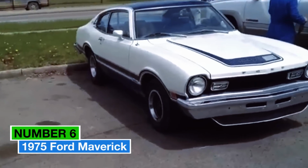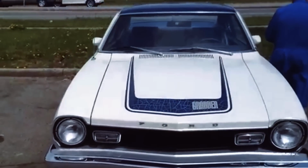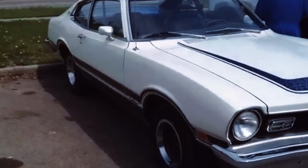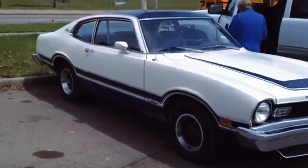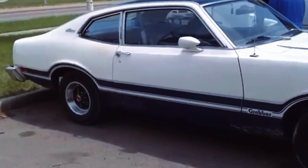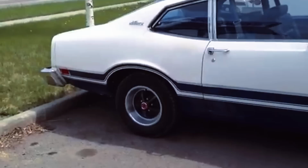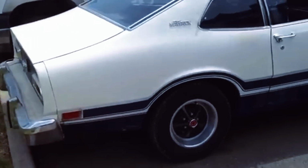Number 6. The Ford Maverick was initially introduced in 1969 as an affordable, compact alternative to the larger sedans in Ford's lineup. However, by 1975, the Maverick's appeal had faded. It became clear that Ford had done little to modernize the model, and it felt increasingly outdated in a competitive market. With bland styling, outdated mechanical components, and a lack of innovation, the Maverick struggled to maintain relevance during the mid-1970s. It also suffered from issues related to build quality and performance, leaving many owners dissatisfied.